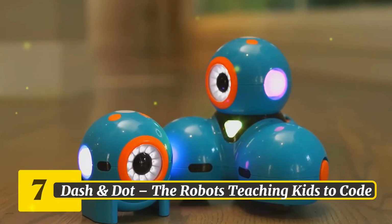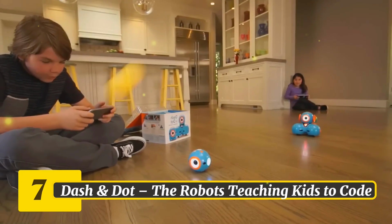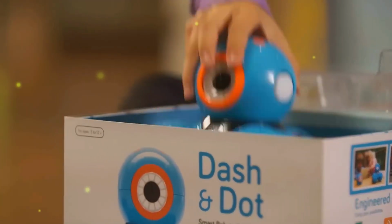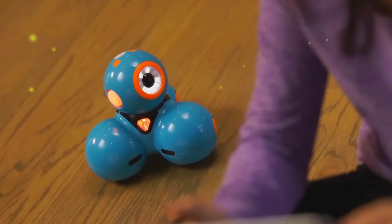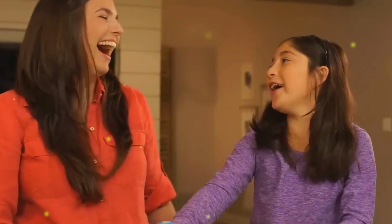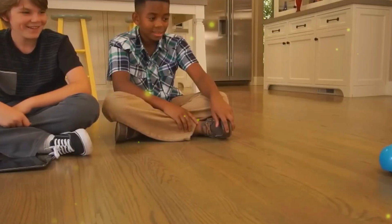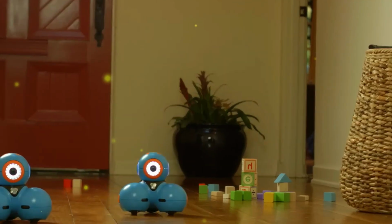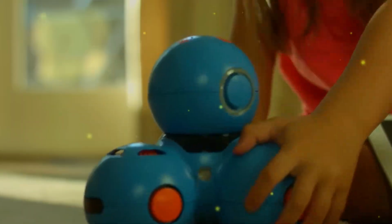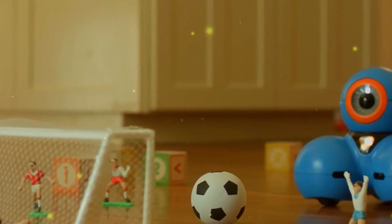Next up, 2 classics that haven't lost their shine, Dash and Dot. These playful robots look like animated movie characters, but underneath they're powerful teaching tools. Kids can code them through 5 different apps, Blockly, Wonder, Path, and more. They can make Dash dance, sing, navigate obstacles, or respond to voice commands. Dash has microphones, wheels that adapt to different surfaces, and sensors to avoid crashes. It can even team up with Dot or other Dash units for group projects.